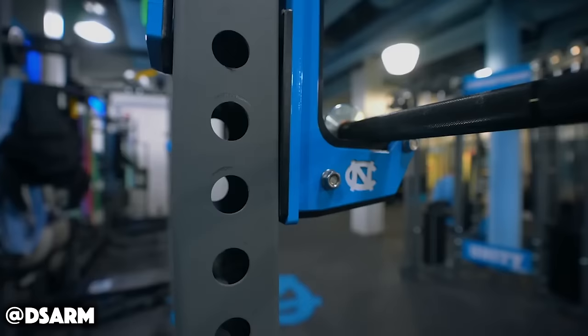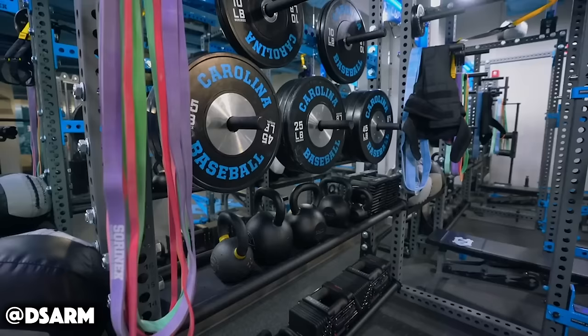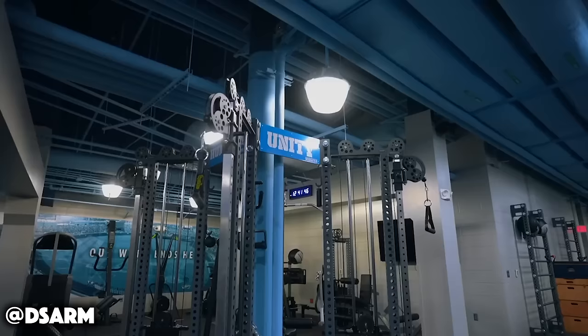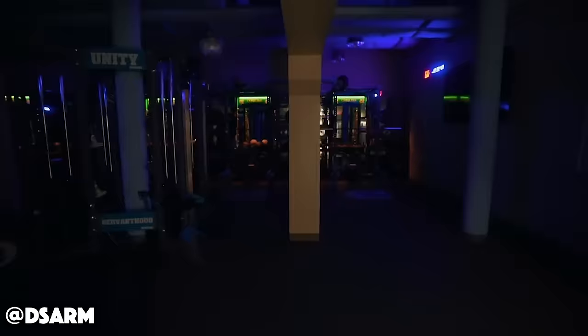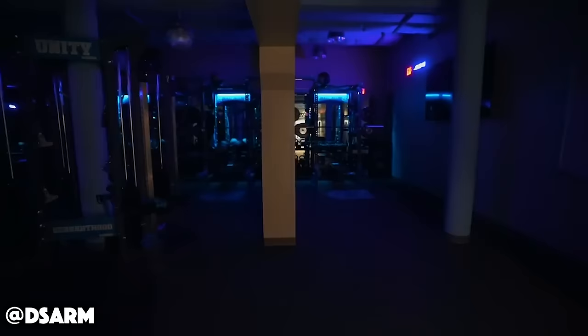No way. Really? Ironically, I was there back for the first pitch or whatever, and I needed to get a workout in, and our coach was like, technically it's not open yet. He's like, but obviously, you need to get in there. So I was the first person to work out. So, did they turn on the LEDs? I'm trying to think what they had.